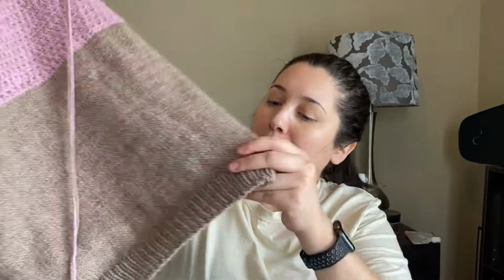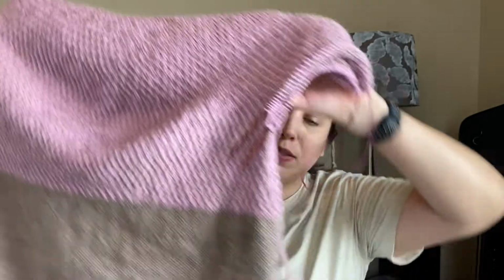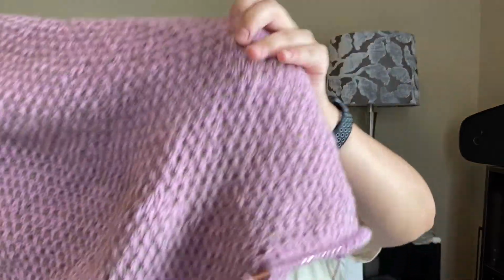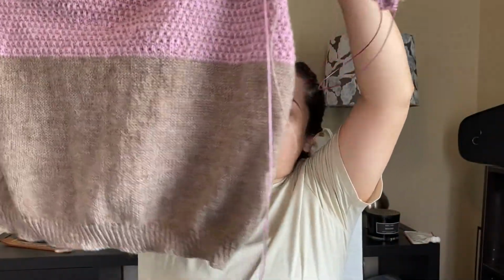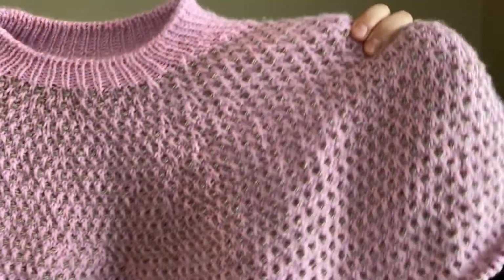I bound it off after doing a 1x1 ribbing. So it does look a little shorter than maybe some other people's Beauceron sweaters, but I have a shorter torso. I'm not a very tall person, so for me, it fits just right. It does look a little short, actually, but it does fit me well. So that's the important thing.